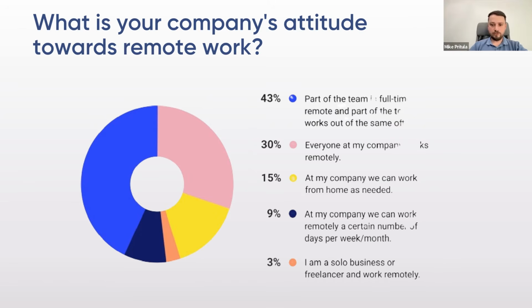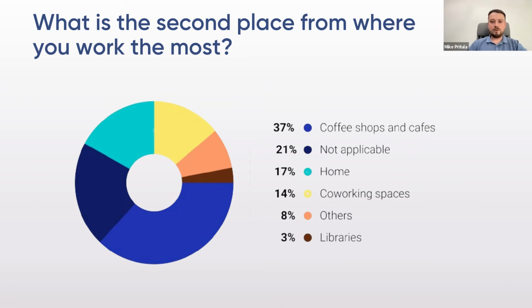What's the second place where people still work from? Coffee shops and cafes. People for a change go to some coffee shop to be around other people and switch. Often those who work remotely have the other half also working remotely. People want to be by themselves, so they go to some coffee houses and work there drinking coffee. Plus the visual change of scenery is nice too.